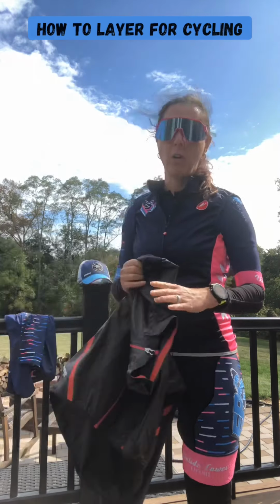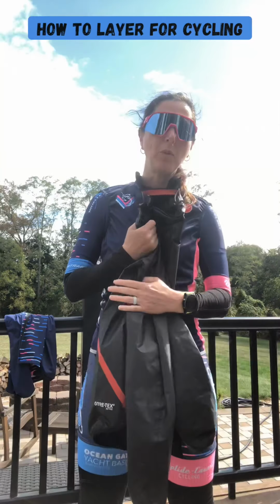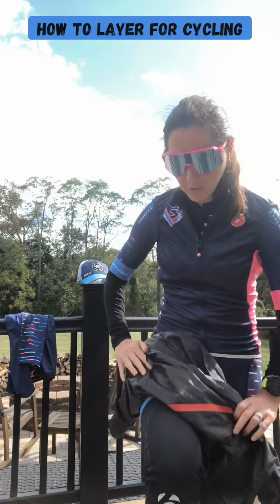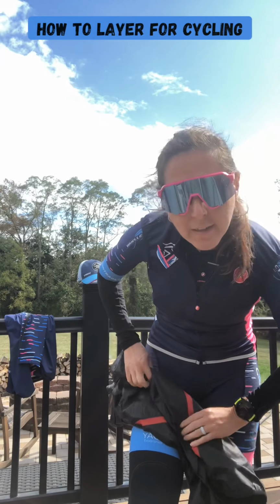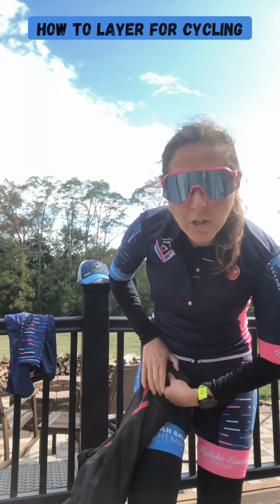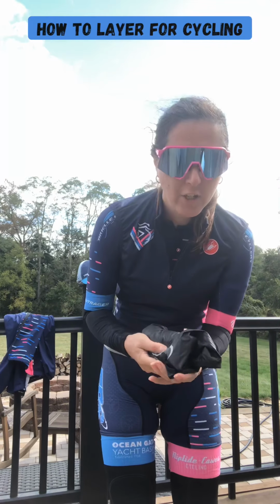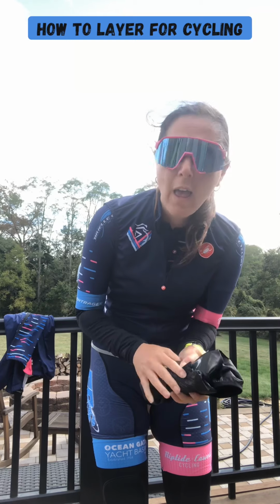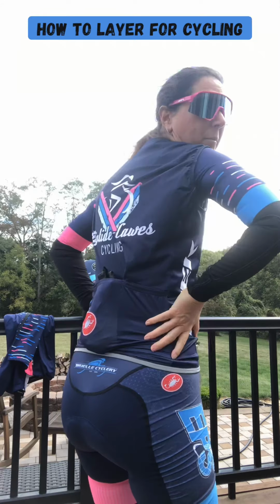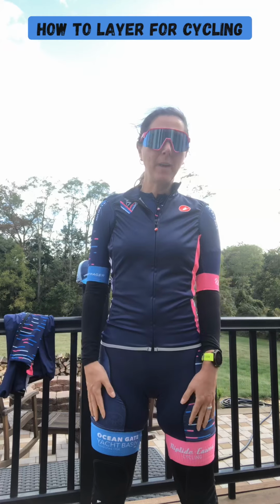So today's weather was calling for possible rain of 50%. This Gore-Tex jacket is super lightweight. You might not need it, but it doesn't hurt to have it if it starts downpouring on you. The great thing about this cycling gear is that it's made so lightweight that you can just roll this up. And this Gore-Tex jacket is super breathable and waterproof. So now that you know, if it does start raining, you're protected, and it's right in my pocket, out of the way, and ready to go if I need it. So this is the best thing about layering.